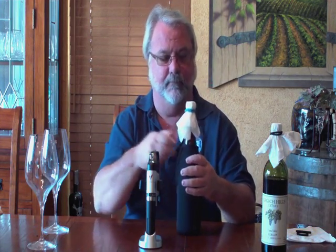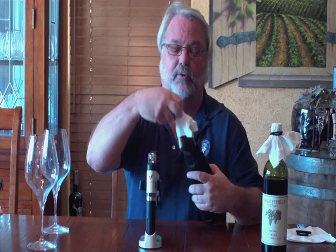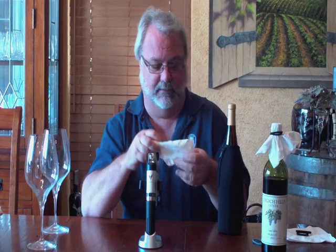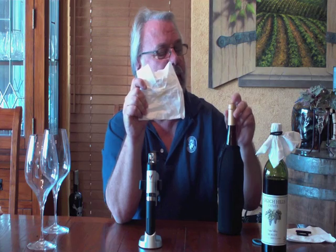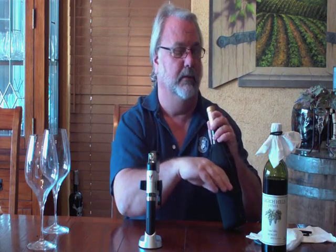Slide it in. I've also, after each test, put a napkin on the end to see if there's any leakage that comes out of the bottle as they're stored sideways. So let's take a look. Looking inside, I do see a little bit of tinge, but once again, that could have come from the wine underneath the cork or underneath the sleeve.